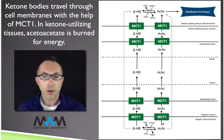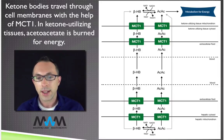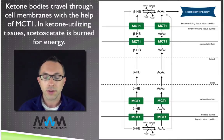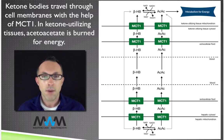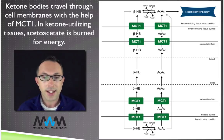MCT1, monocarboxylate transporter 1, is the main transporter of ketone bodies across all membranes. Now, a monocarboxylate, or a monocarboxylic acid, is an acid that has one carboxyl group. MCT1 is generally transporting small monocarboxylate ions, meaning the monocarboxylic acid in its ionized form. These include pyruvate and lactate, but they also include beta-hydroxybutyrate and acetoacetate.